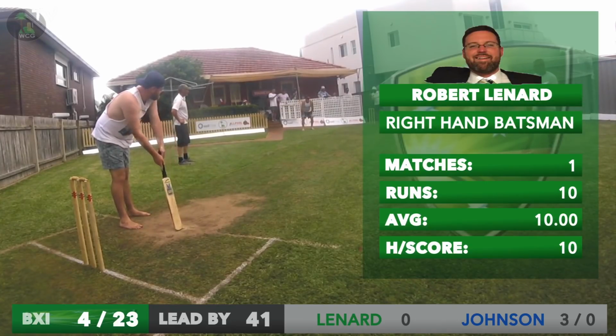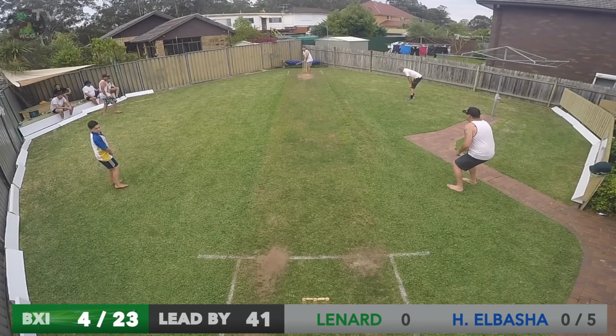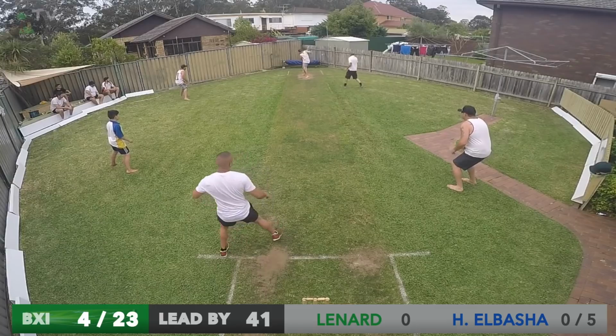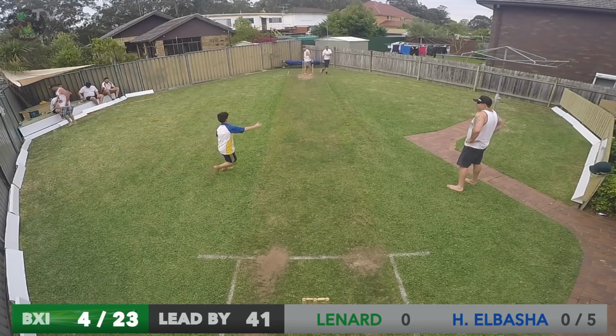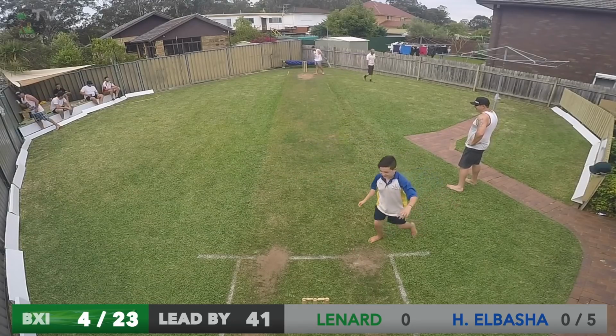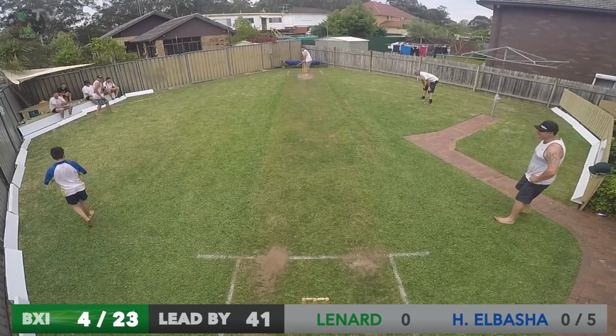And Mats 11 will sniff a big opportunity to lower this target. It's Hamid El-Basha who will bowl to Robert Leonard. It's short and it's let go wide outside the off stump. This is a huge period of the test match. Brennan's 11 still have some batting in the sheds, but a couple more wickets and the pressure will be right on.